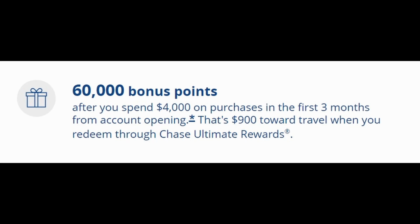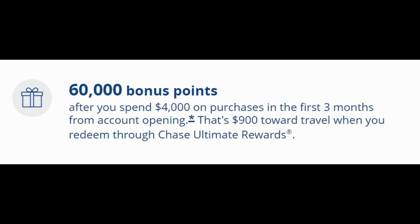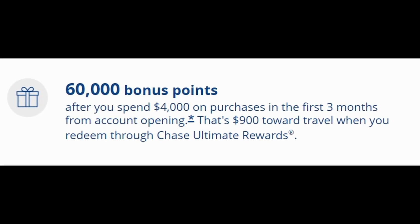For those who don't already have this card, the Chase Sapphire Reserve currently has a sign-up bonus of 60,000 points after you spend $4,000 on the card in the first 3 months of account opening. Now, there are a lot of other perks and benefits that come with this card, too many to mention in this video, but I'll link my full review of the card up top for anybody who wants to check it out.